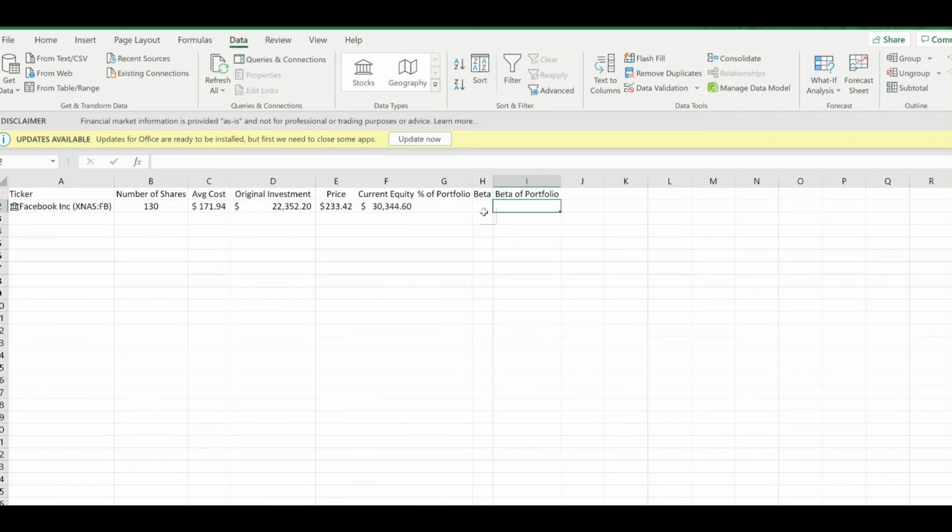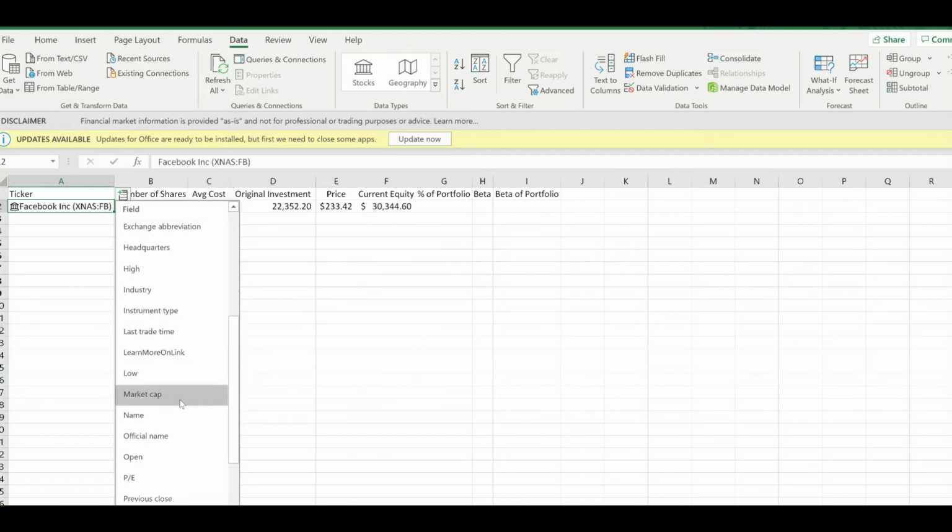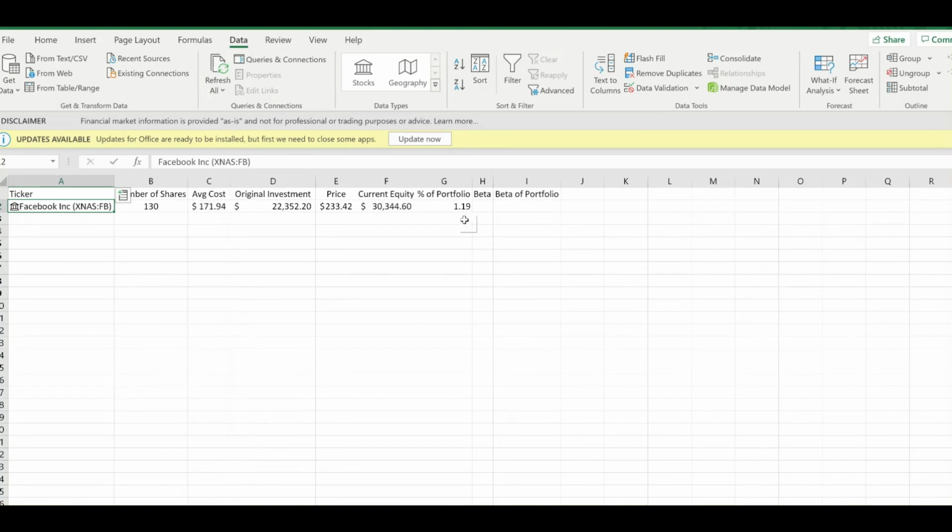So let's calculate. Here, what I have to do is bring in beta. I think it's right here, and it fills in the next free column. But what you can do is a Control X and just move it over here. So see, this is the equation that they use. So now you have 1.19, which is the beta of Facebook. Now let's fill in this portfolio with different stocks.